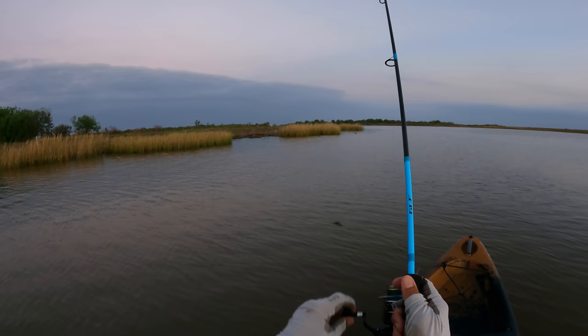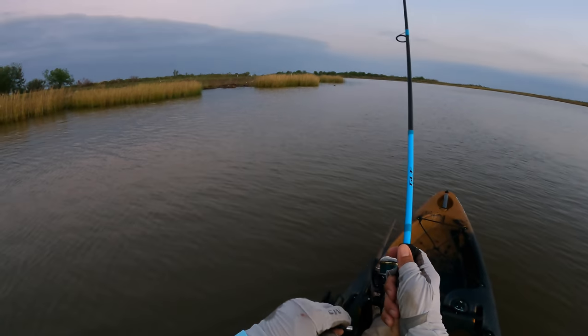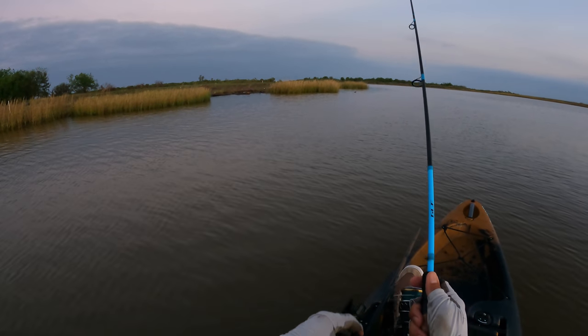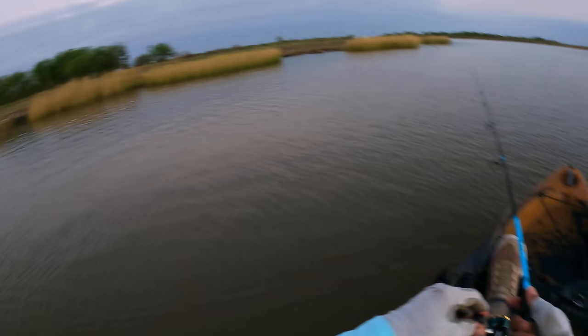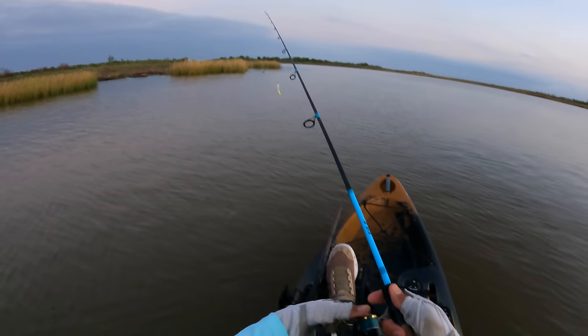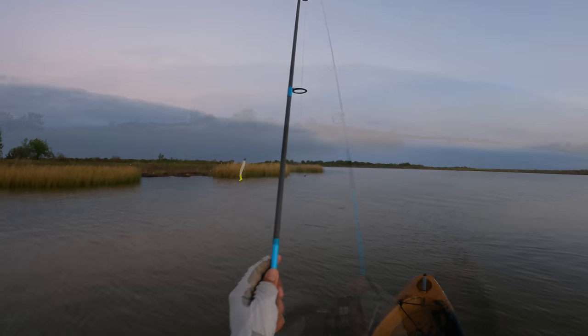I'm not liking the action. I think I'm reeling in. This reel is just bringing in a lot more line than what I am used to. So I gotta go super slow, y'all, in order to get that action and keep that lure from spinning around. So we're gonna make a quick swap.